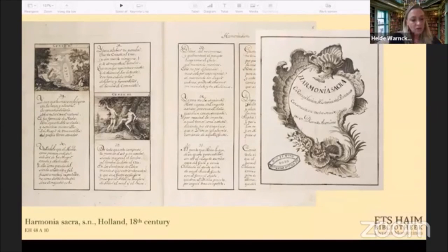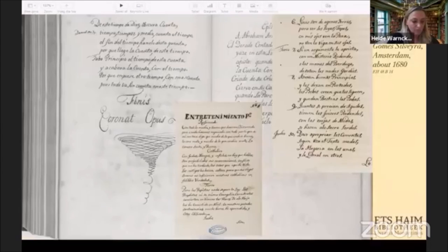This is an anonymous rhymed Spanish paraphrase of the Pentateuch. And this is a polemical discourse composed in verse by Abraham Gomez Silveira, also written in Amsterdam about 1680. It is a theological debate between a Calvinist minister, a Catholic scholar, a learned Turkish Muslim, and a Jew, wherein each defends the supremacy of his own religion. That's also something that you might want to know. We have a lot of polemics in the collection of Ets Haim. Very, very interesting to read.